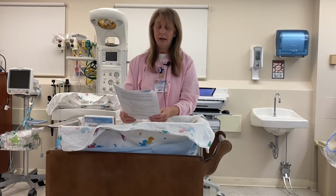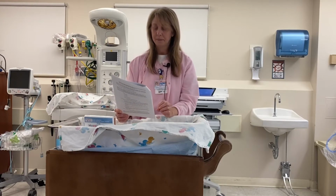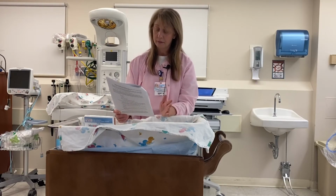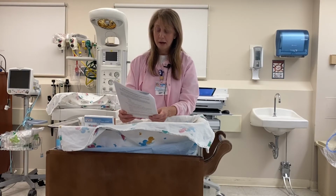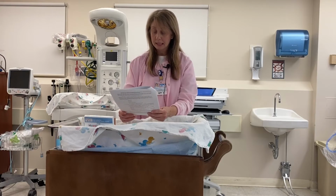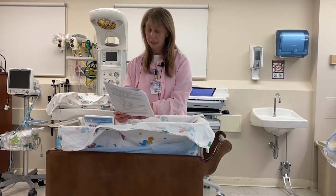At least 4 hours at night. You can let them go a little longer at night if they do. If they don't, you still have to offer the breast, okay? So by day 5, you'll be producing 500 mLs. Basically, how do you go from 37 mLs to 500 mLs in 5 days?